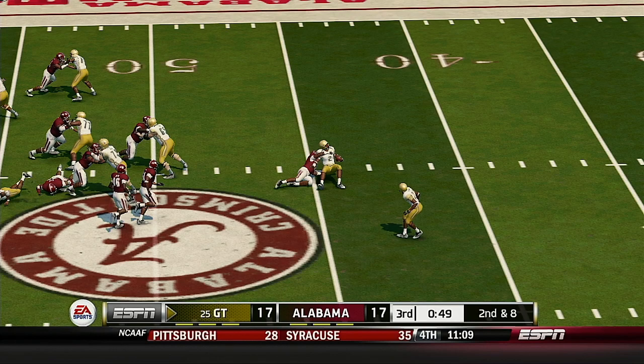Brought down at the 31. This guy just made those yards look easy. That'll make it second and inches. It's second down, and they're about the length of the football from the first down mark.